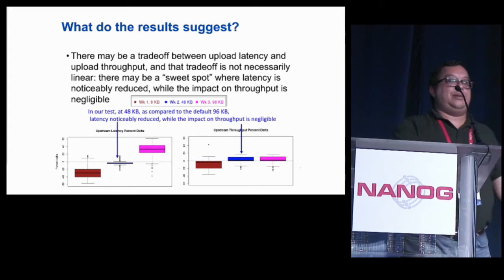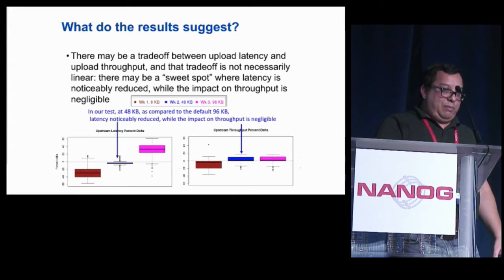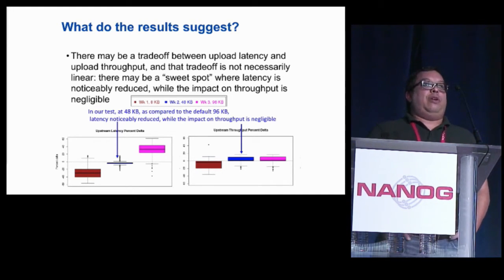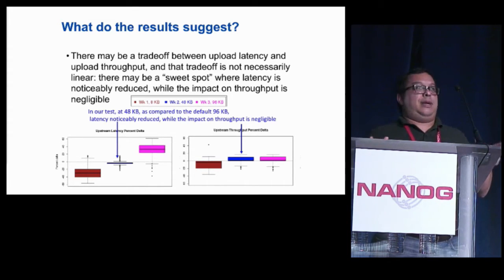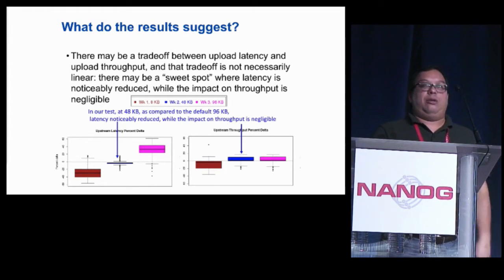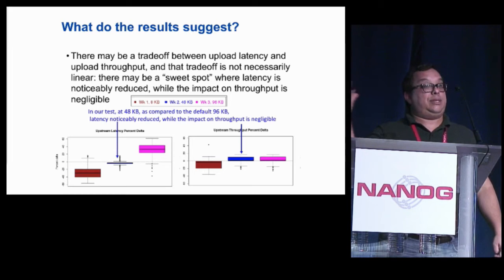So what is this all telling us? There may be a trade-off there, but it also doesn't seem to be linear. So if we were to do a deployment of this, we're looking at this and saying really that sweet spot is that 48 kilobyte buffer size. So you get improvement in the latency, but less of a hit on the throughput than you would on the 8K, while still seeing improvement over the 96K buffer size. So if we're to try and do a large scale deployment, that would be our sweet spot.